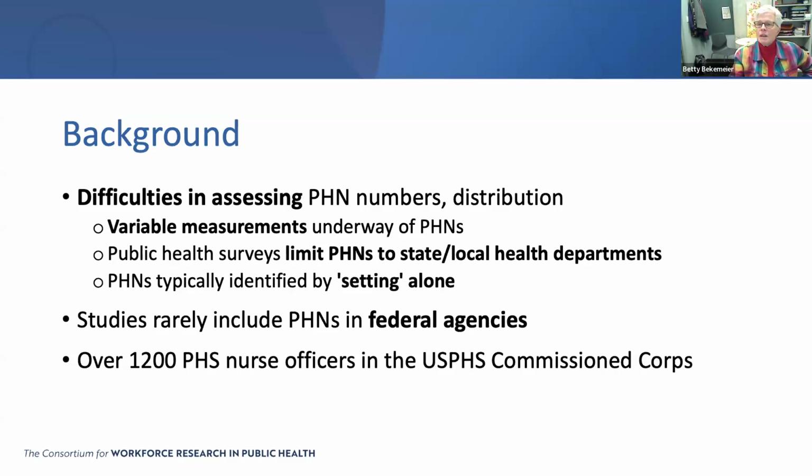among those data. And most prior research regarding public health nurses has been conducted looking at governmental public health agencies at the local and state level. That includes PHWINS and other public health workforce interests and needs surveys and other surveys. But those state and local public health surveys identify public health nurses limited to health departments. So a public health activity can be carried out in a variety of settings, especially when public health systems are organized differently in different states and communities.